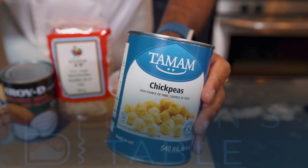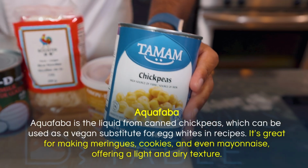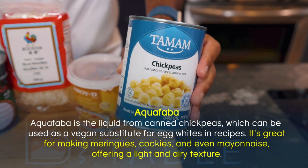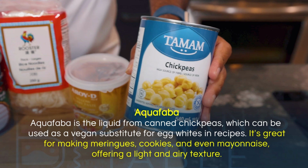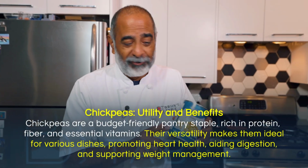And if you save the water and you are vegan, you can make aquafaba, which is like a vegan cream. You're able to make cookies and meringues with it, vegan style. So this simple can of chickpeas has multiple utilities.